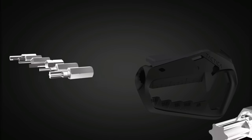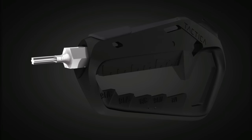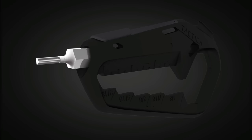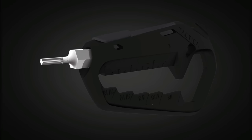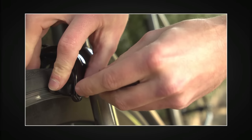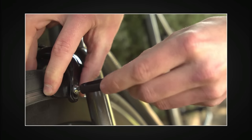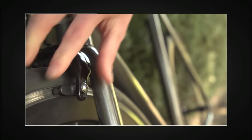Simply swap out the hex drives for your next adventure. Whether you need an Allen head through to Torx, the Talon holds two within its body. A flexible elastomer keeps the tools locked in place and ready when you need them. The original socket design allows your hand to be positioned as you would with a regular screwdriver, a feature that many pocket tools don't allow.